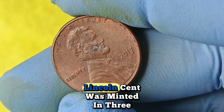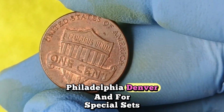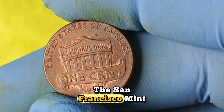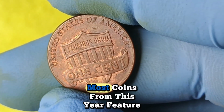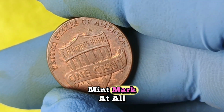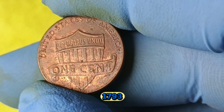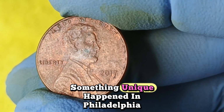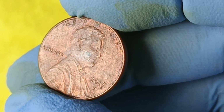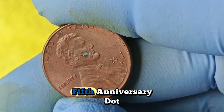The 2017 Lincoln cent was minted in 3 main locations: Philadelphia, Denver, and, for special sets, the San Francisco Mint. Most coins from this year feature either a D mint mark for Denver or no mint mark at all, which indicates Philadelphia. But for the first time since 1793, something unique happened in Philadelphia. The mint added a P mint mark to the penny to celebrate the mint's 225th anniversary.